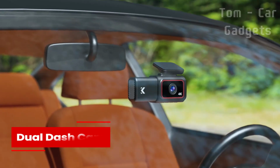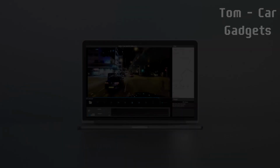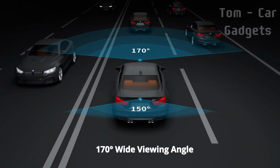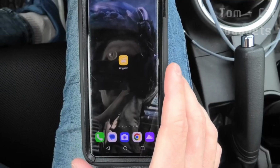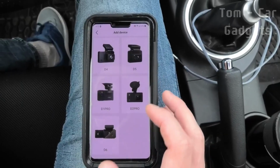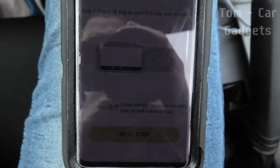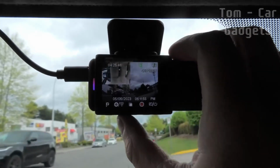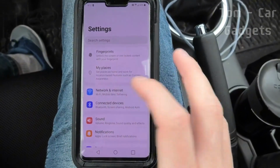The 4K Plus 2 1080p front and inside dash cam offers crystal-clear footage with its 170-degree wide-angle cameras, featuring a 4K front-facing camera and a 1080p cabin-facing camera. You can upgrade it to a 3-channel camera with a separate rear camera purchase for complete coverage. It supports Type-C fast charging, ensuring faster, convenient charging and extended lifespan. The dash cam includes 2 installation mounts, suction cup, and 3M adhesive, giving you flexibility in installation.